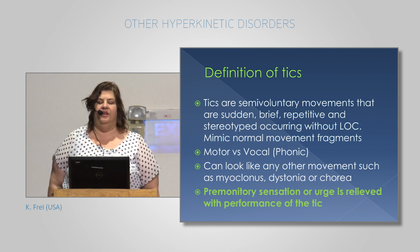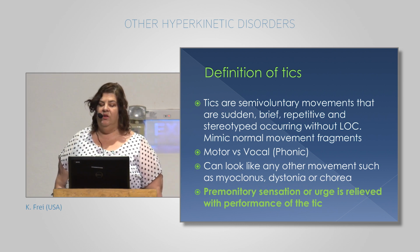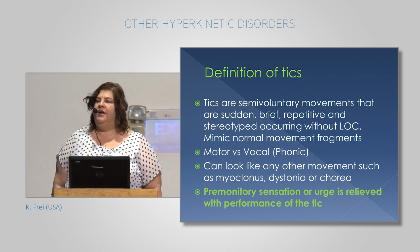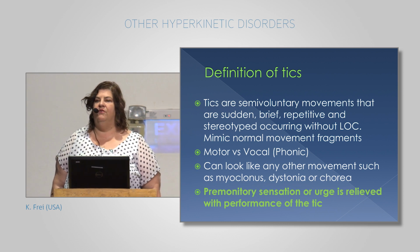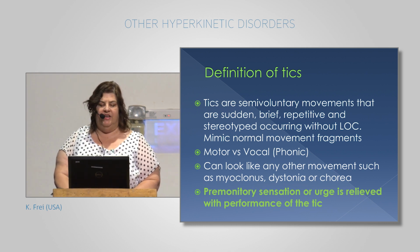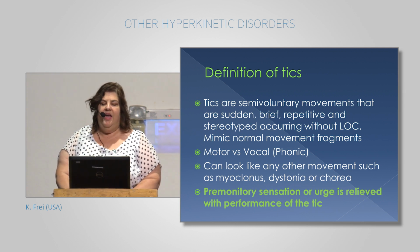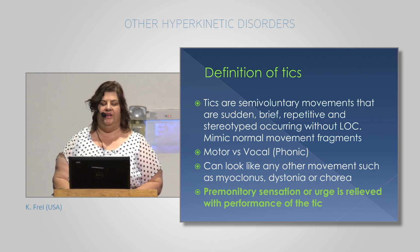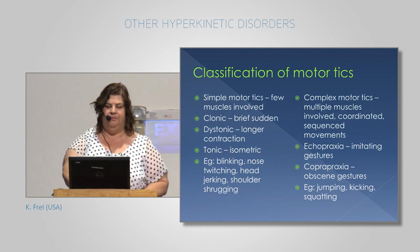Tics are semi-voluntary movements that are sudden, brief, repetitive, and stereotyped. They occur without loss of consciousness, which differentiates them from seizures. They mimic normal movement fragments. Tics can be motor or vocal, and they often call it phonic because not all the time are the sounds words. Tics can look like any other kind of movement, such as myoclonus, dystonia, or chorea. In differentiating tics, there usually is a premonitory sensation or urge, which is relieved with performance of the tic.